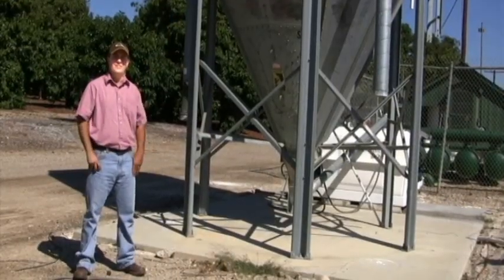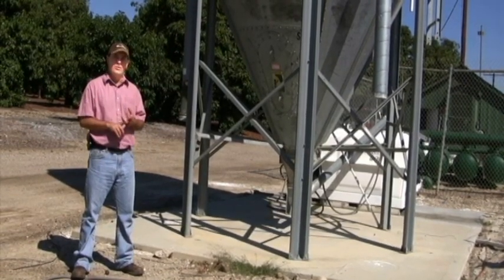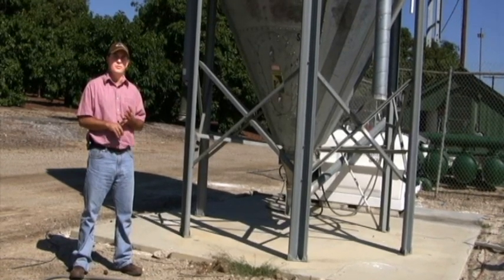Well, hopefully by now you've learned how Limoneira gets its water, ensures its waters have a high quality to use in its crops, and prevents the loss of water, soil, and other valuable resources on our ranch.